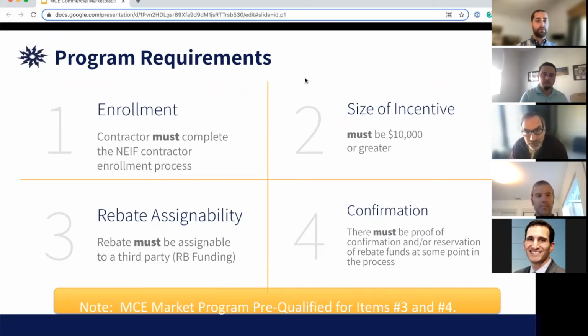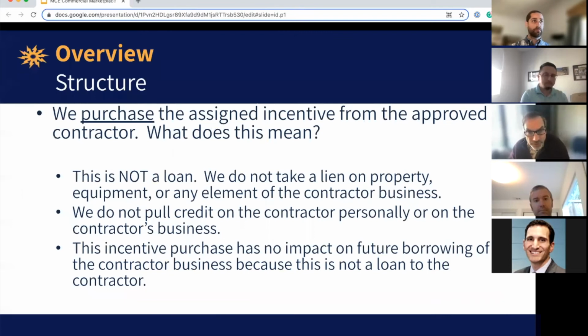We make sure that the individual incentives that we are covering here are $10,000 or greater. We make sure that the rebates are assigned, that there's some type of assignment of that rebate payment to us, and I'll tell you why in a second. And then finally, there needs to be some proof of confirmation. Now, of course, because we're already well integrated and have been working a great deal with Recurve and with MCE on putting this together, all of these elements are well taken care of in that program design. So let's move on to the next slide.